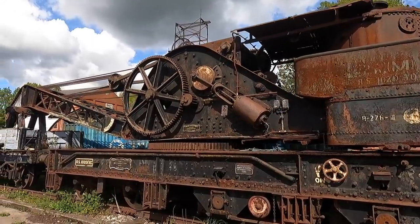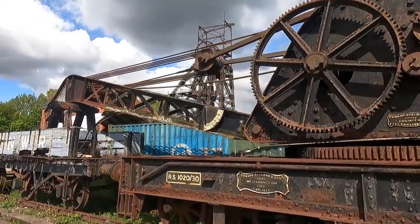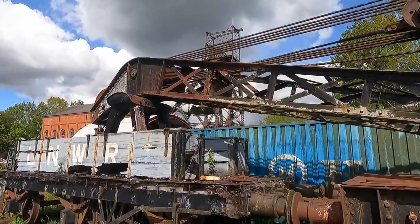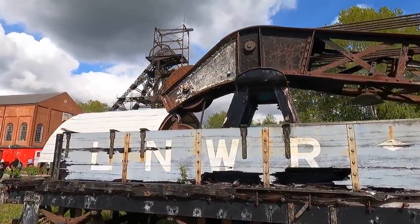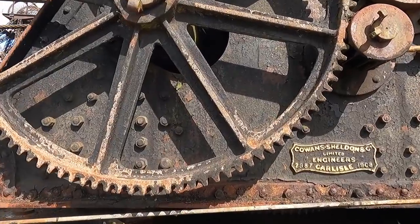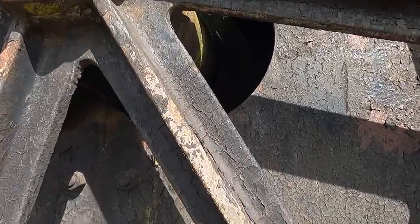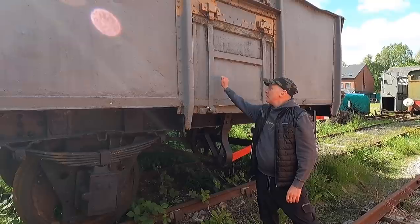Now, this is a fantastic place to visit if you like your old industrial heritage and machinery. Obviously, mainly mining machinery, but like this old railway crane here, they've got all sorts of things to look at. Now, I know what you're going to say. What was the maker's plate on that, Martin? So we'll take a quick zoom in here. Cowans Sheldon and Company Limited, engineers, Carlisle, 1908, I think it said. So there you go, fantastic place to visit. We'll take a look round at some of the old stuff lying around.